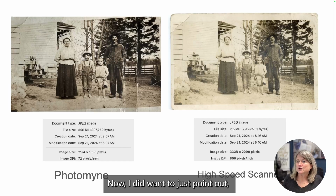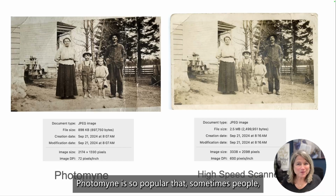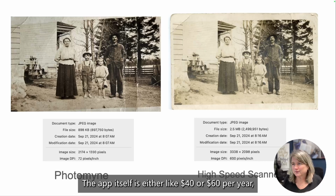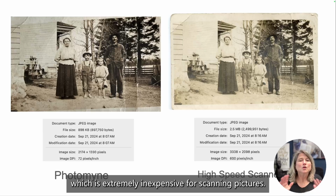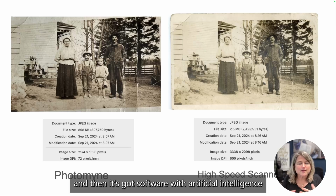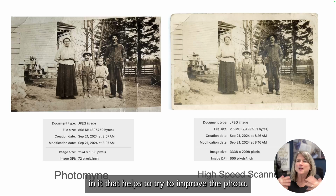Now, I did want to just point out, PhotoMine is so popular that sometimes people just want to see what it looks like. The app itself is either like $40 or $60 per year, which is extremely inexpensive for scanning pictures. However, it is using your phone camera to take a picture, and then it's got software with artificial intelligence in it that helps to try to improve the photo.